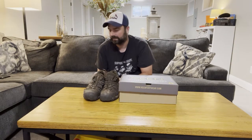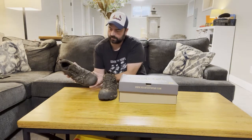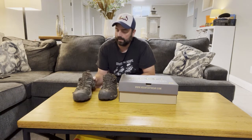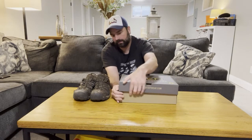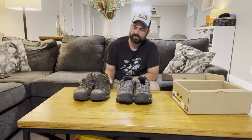past their time now. So I really did enjoy wearing these shoes, and I think compared to boots, they're much more comfortable. My feet were less tired, and yeah, they were just enjoyable to wear and work in. So I have gone ahead and replaced them with a new pair. So that should tell you all you need to know about how I feel about these shoes.